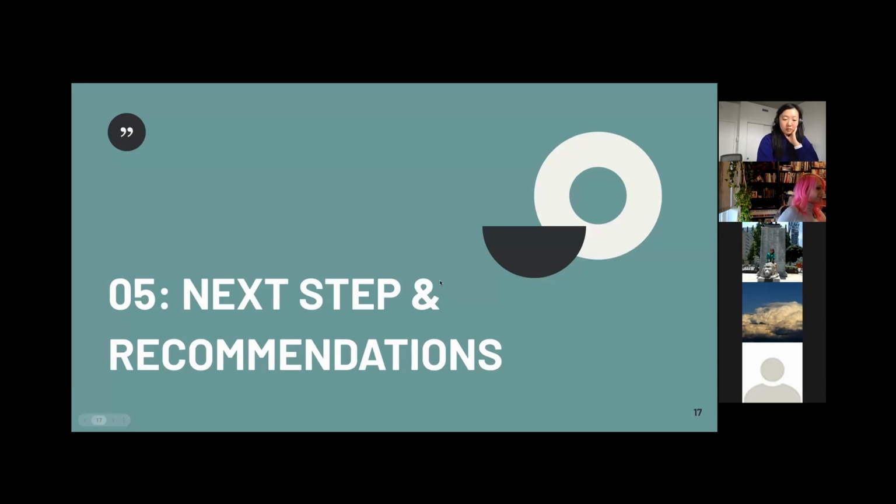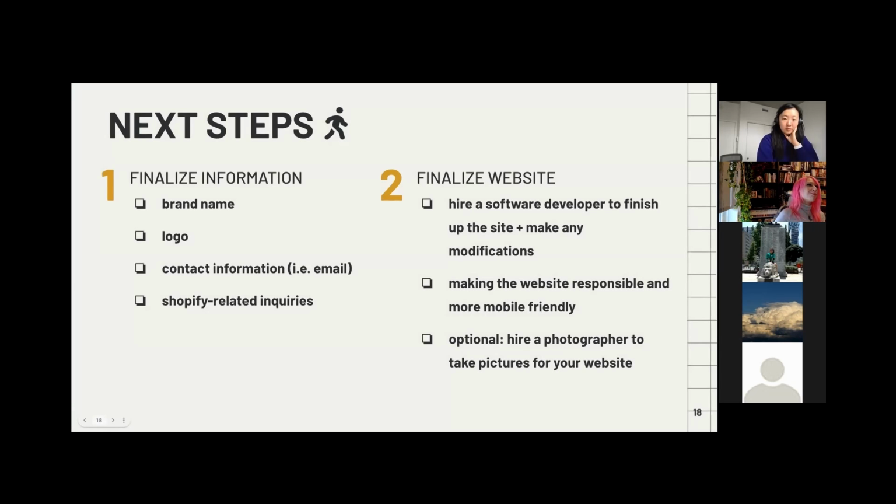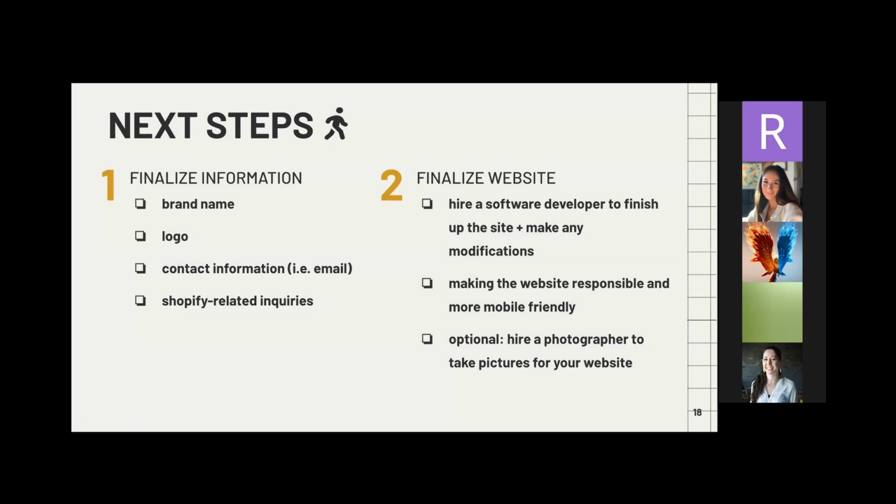Next steps and recommendations. First, all information such as your brand name, logo, contact information such as email, and any Shopify-related inquiries such as payment options you would accept should be finalized. Secondly, we would highly recommend hiring a Shopify developer to modify and finish up the site before its launch. Out of all these steps, this is the most optional one.